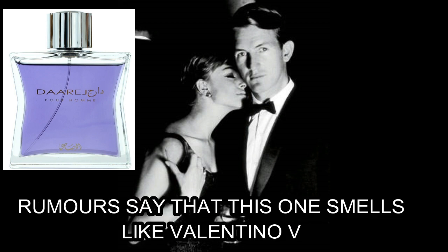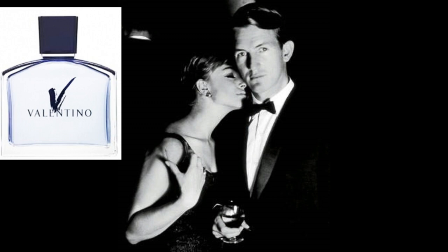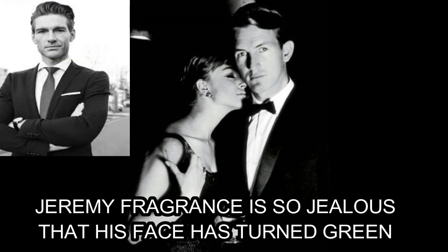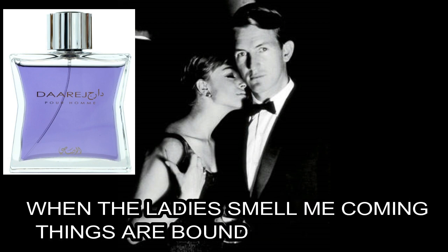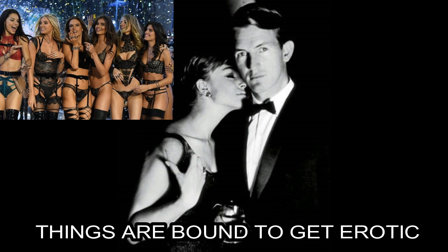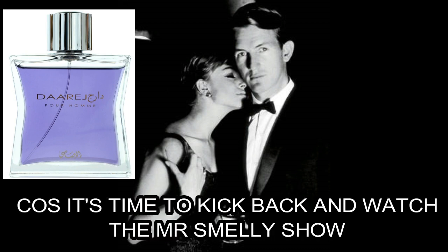Rumours say that this one smells like Valentino V, so let's open up the box, spray the juice and we'll see. I'll be a hit with the ladies, maybe the greatest ever seen. Jeremy Fragrance is so jealous that his face has turned green. It smells pretty good, I'd describe it as exotic. When the ladies smell me coming, things are about to get erotic. Close all your curtains, turn the lights down low, cause it's time to kick back and watch a Mr. Smelly show.